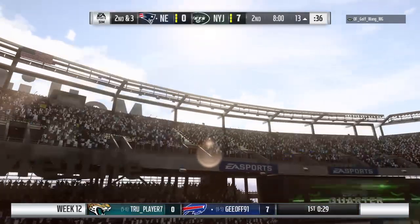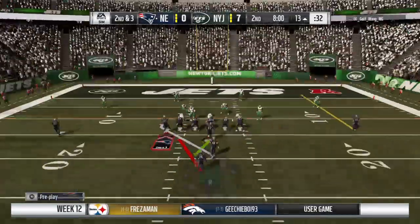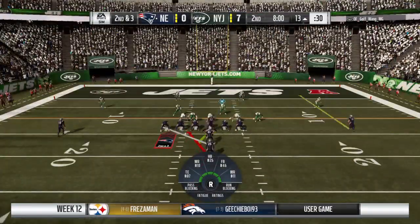Alongside Charles Davis, Brandon Gaudin, it's the Patriots in possession to begin quarter number 2. They're looking at a second and short yardage to start things out.